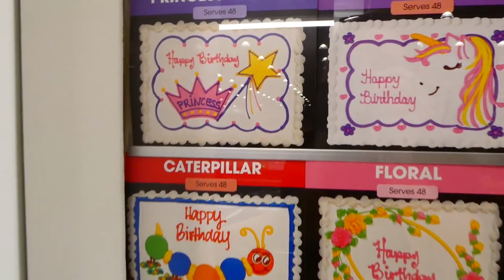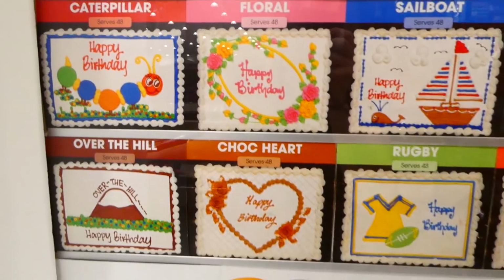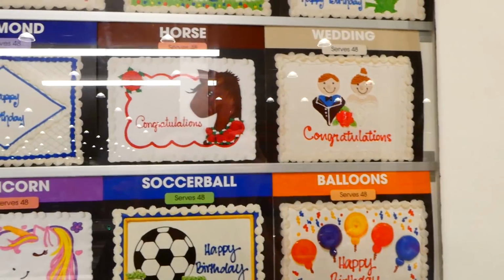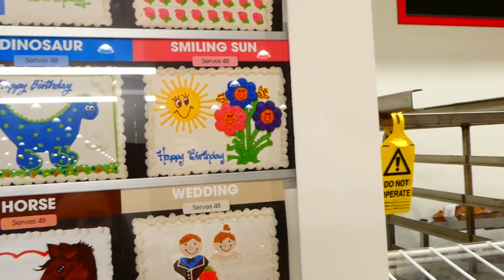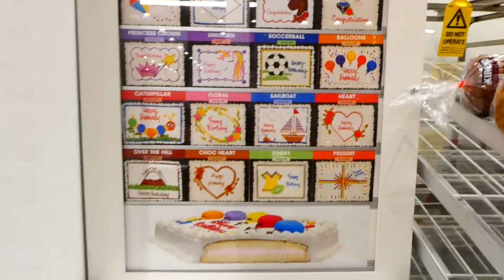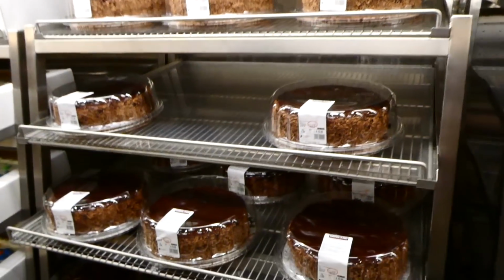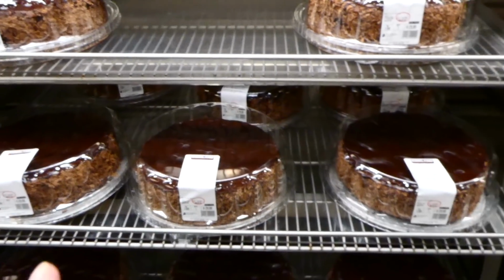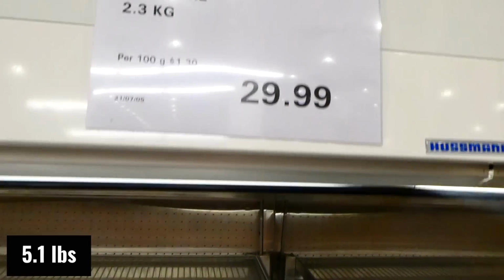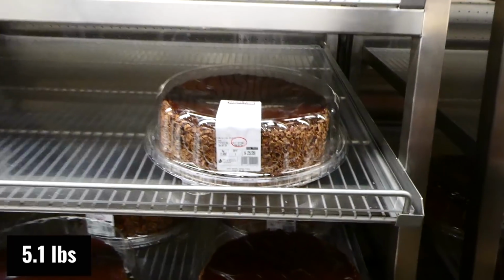Like you can see here, they've got birthdays, and then they've got congratulations for different ones. They have a baby one somewhere. Oh, they don't have it up here, but they used to have a baby one. So I think there's more options on the website, and they will write happy birthday on their mud cakes as well. So these are 2.3 kilos of mud cake for $30, so it's the same price.